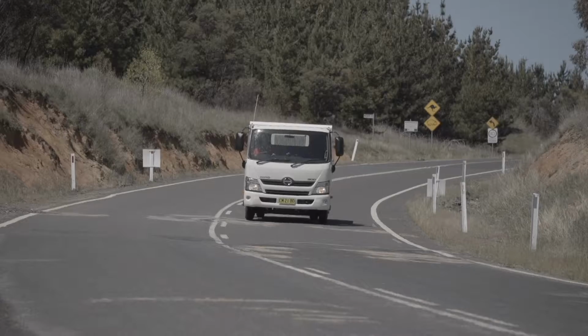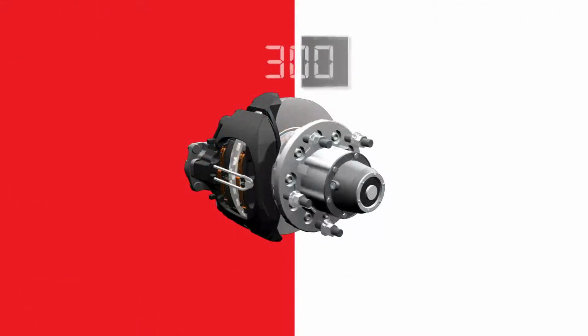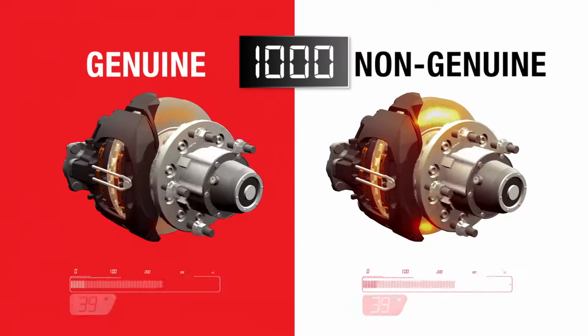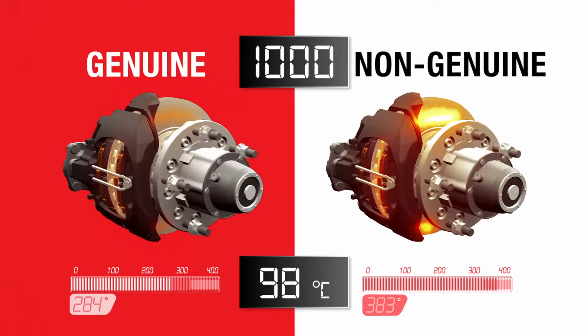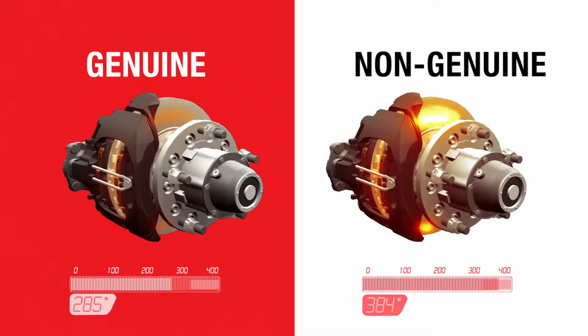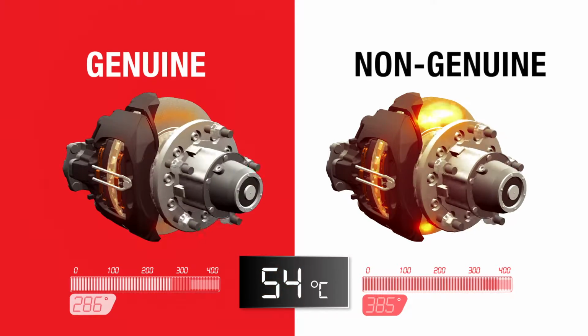The results show a large difference in heat generated between the two sets of brake pads, which, as we know, is a critical factor in determining braking power. After the 1,000 brake application within the first drive event, a difference of 98 degrees Celsius was recorded between the non-genuine and HINO genuine brake pads. Overall, the average temperature difference was 54 degrees Celsius.